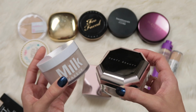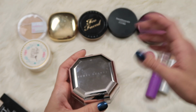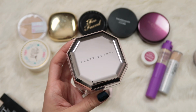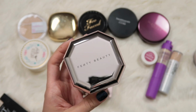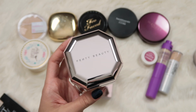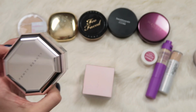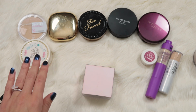So I think I will pass the Milk Makeup on, as much as it pains me to get rid of it. And the Fenty, I don't know, guys. Part of me feels like I should just declutter this, but then another part of me is like, I love the packaging. I put this in flat lays. It smells nice, and I know so many people love it, so I feel like I should love it, but that's not a good reason to keep something. I don't know. I'm gonna hold on to it for right now, but maybe I will come around and be a little bit more ruthless.